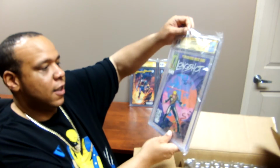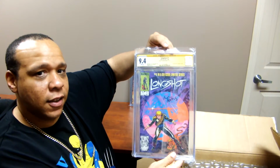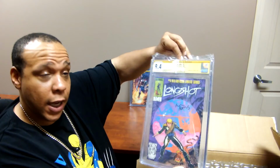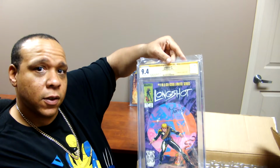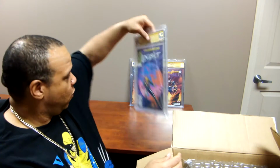And next. Looks like we have Longshot number one. Came back at 9.4, signed by Art Adams. Nice. Did you want to add anything about the book, Mark? Nope. That's Art Adams' first work at Marvel, so it was pretty cool to meet him and learn about this book. Yeah, 9.4 on that. That's pretty cool.